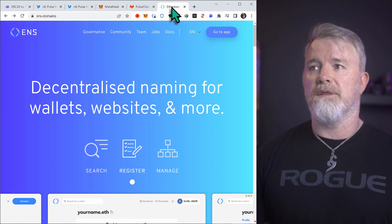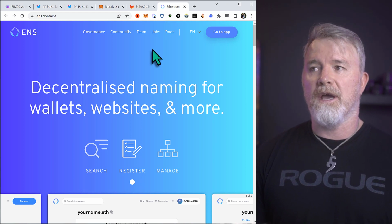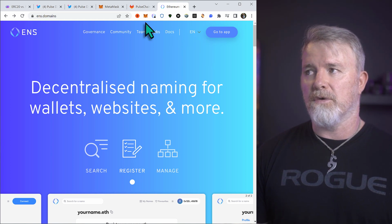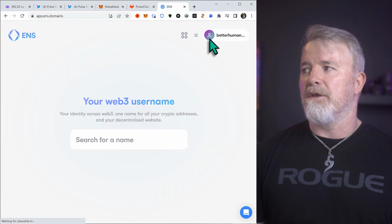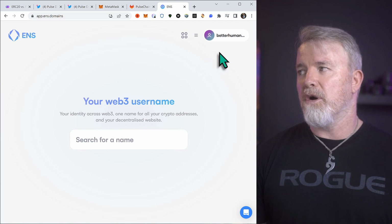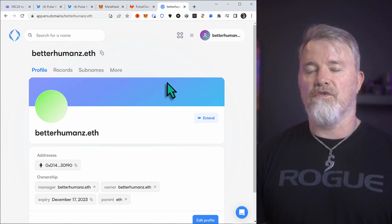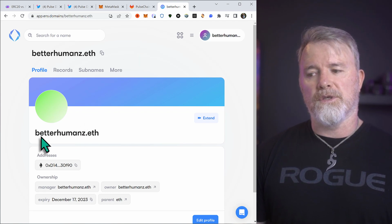So you can see this is the Ethereum ENS.domains. Okay, so if you haven't got your own ETH domain, you might want to get it. But I'll just give you on this address that I've got hooked up with MetaMask. I'll just show you. So I'll click on Go to App, and you can search for a name here. Okay, so your name might not be taken, or it might be. But if I click on my little profile here and just go to Profile, you can see this account, or this address, my MetaMask address, owns betterhumans.eth.